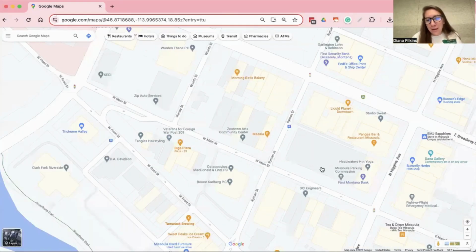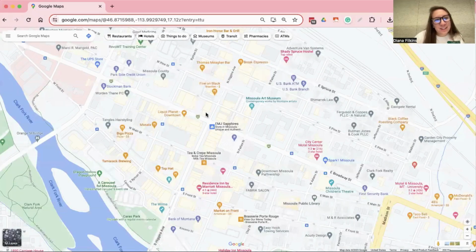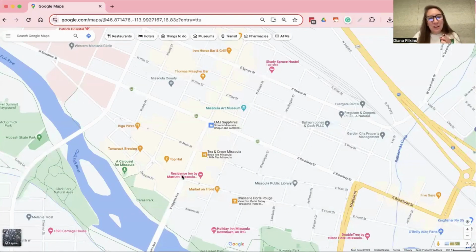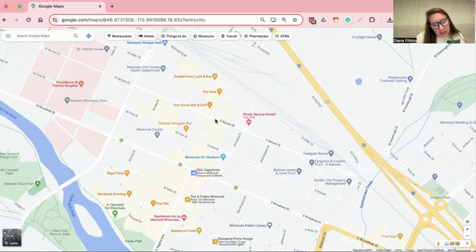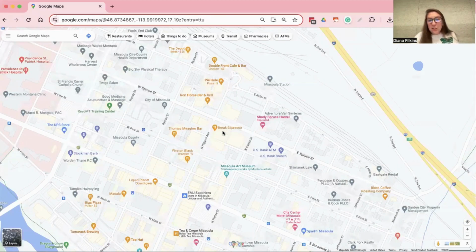All right, let's move on from that area, shall we? So we already talked about going up South Higgins. And there is a coffee shop that I did want to bring your attention to, Break Espresso. So if you've ever seen any of the coffee shops in like movies, I am a complete coffee snob.